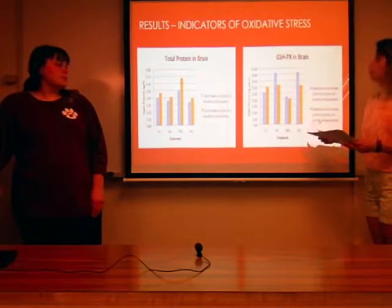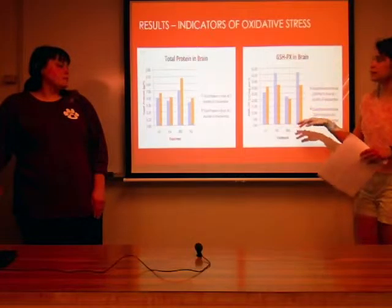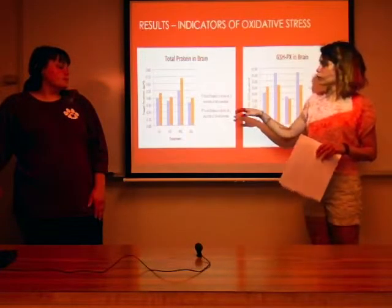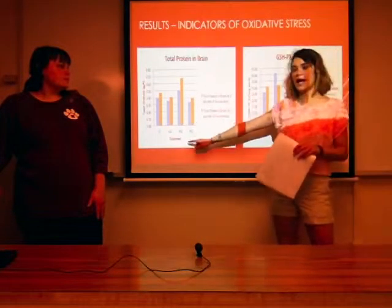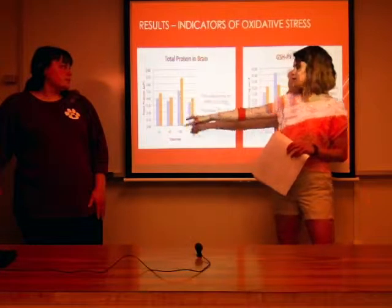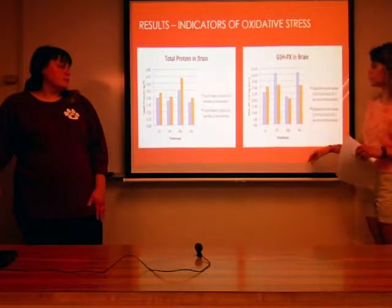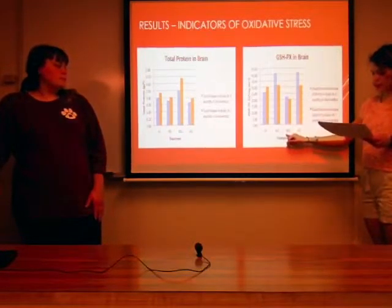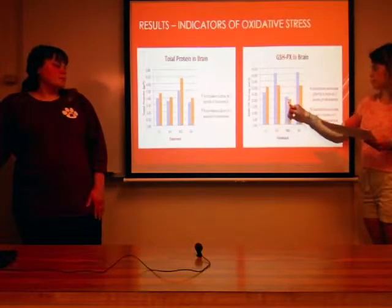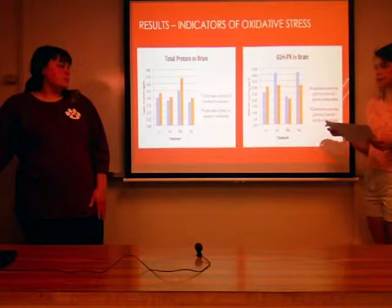Okay. And then the results for indicators of oxidative stress. For the total protein in the brain, it was the highest for the model group, especially at 7 months of intervention. And then for the GSH-Px in the brain, it was the lowest in the MG group, especially at 7 months. I mean, both 3 and 7 months are lower compared to the other 3.